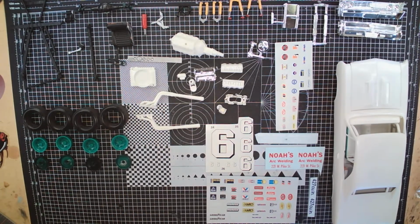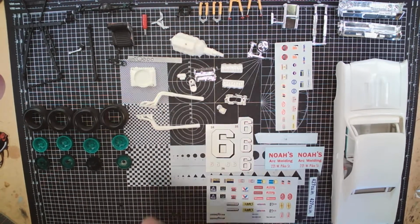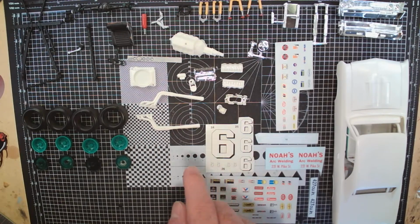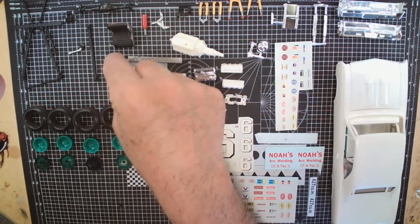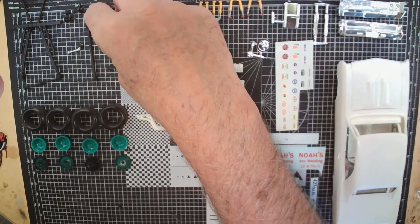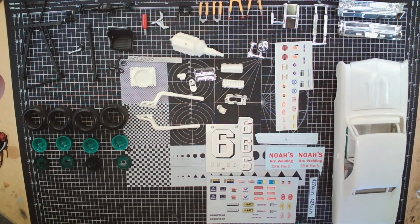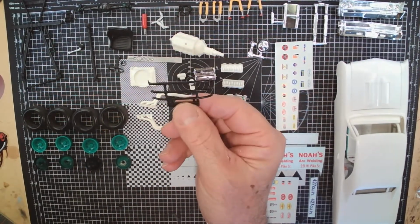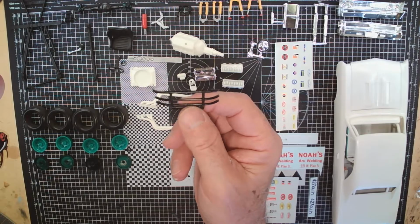Took the interior, as far as the dash panel. I'll take that dash and modify it to the dash on the Chevelle. I'll use the seat, things like that from the Monogram kit, shifter, rear end. I was cutting, here's one of the side rails that I was cutting out from that kit.